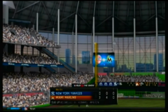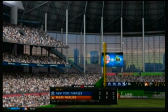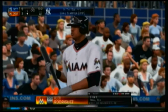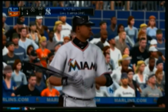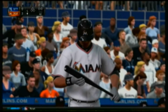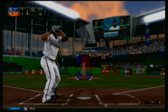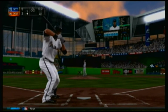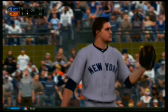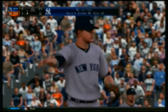Home half of the 5th coming up. It's the Marlins 3 and the Yankees nothing. Alex Rodriguez will stand in to lead things off in the bottom of the 5th. A couple of righties starting to loosen now in the bullpen. Here's the first pitch to him. Swing and a miss on the slider, 0-1. There's his total now, just into his 5th inning of work. Nothing too out of the ordinary there.